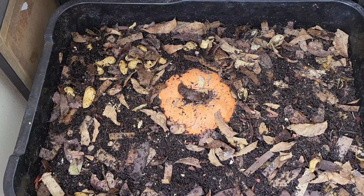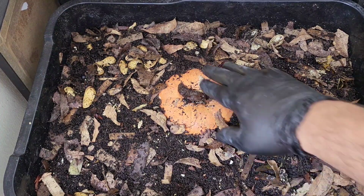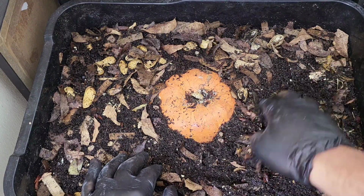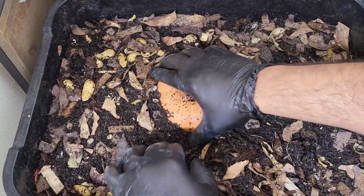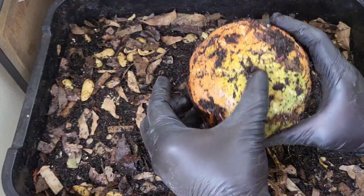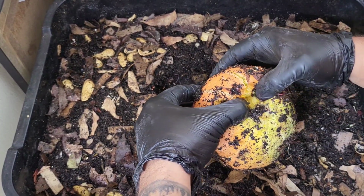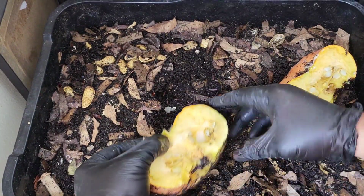Right, so let's get straight stuck in. The moisture just from the top looks absolutely wonderful. All that worm chow completely eaten as well. This pumpkin is really soft to the touch. A couple of worms here and there. I'm just thinking, should I open it up to see what's going on? No worms inside.